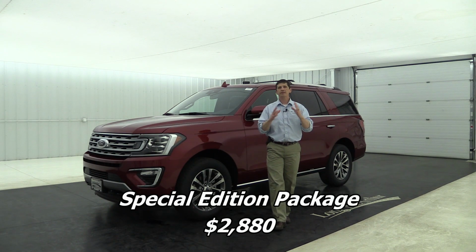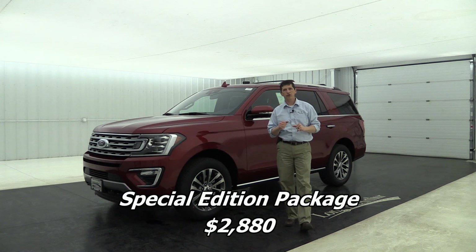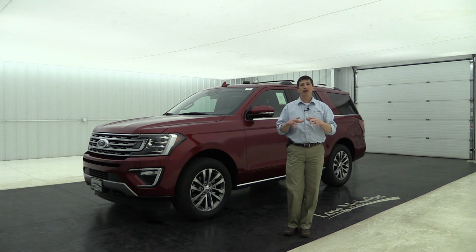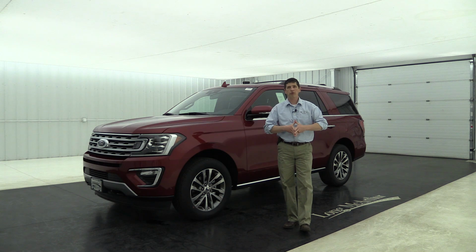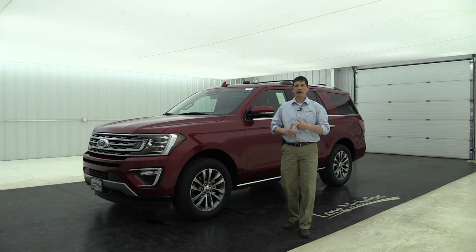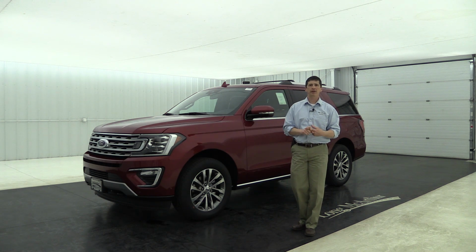Now let's talk about the special edition package. This is new for 2018. In fact, some of these things are new for 2018. But this one's going to include a couple packages plus some other features that we've already talked about. Now this package is only available in your 301A equipment group. Keep that in mind. Now this is going to include your cargo package. So we talked about that with the crossbars as well as the shelving in the back.